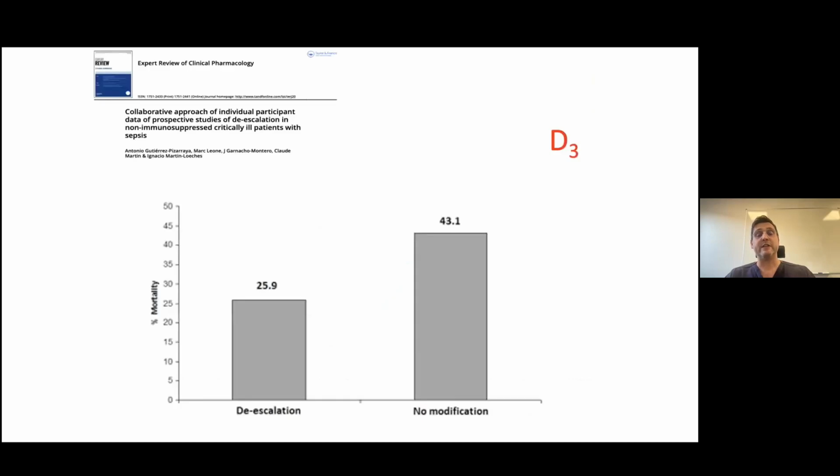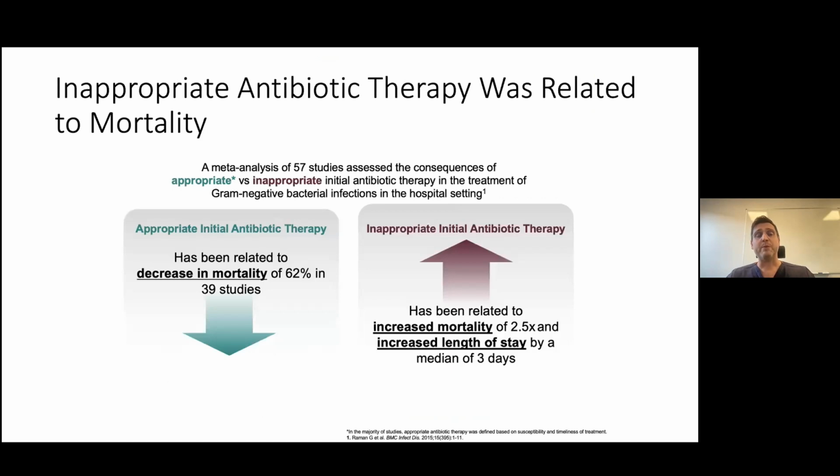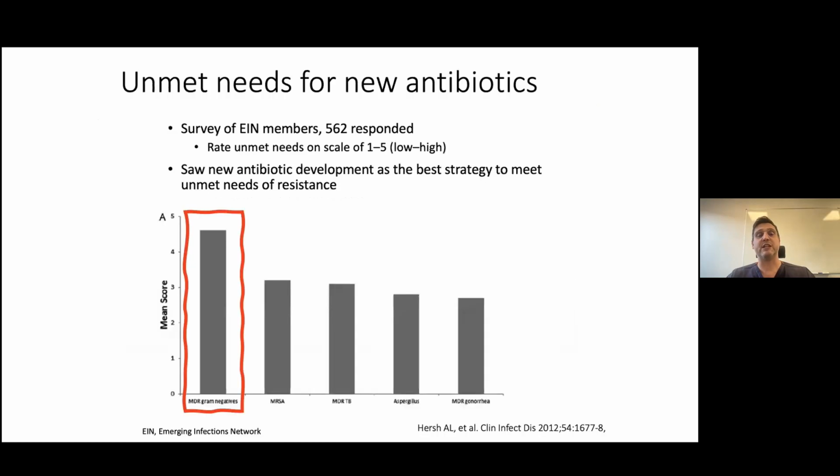And then the third D is something that we have to implement, that is de-escalation. Definitely de-escalation is going to be associated with a better outcome, probably because we have given the right antibiotic and have the opportunity to de-escalate, and also because we are going to have less collateral damage, less resistance, less problems when we are giving an antibiotic that is not appropriate for that patient. However, I think it's important to consider that when we are talking about antibiotics, they need to be appropriate, because it's the only thing that has been shown to be associated with increased mortality.